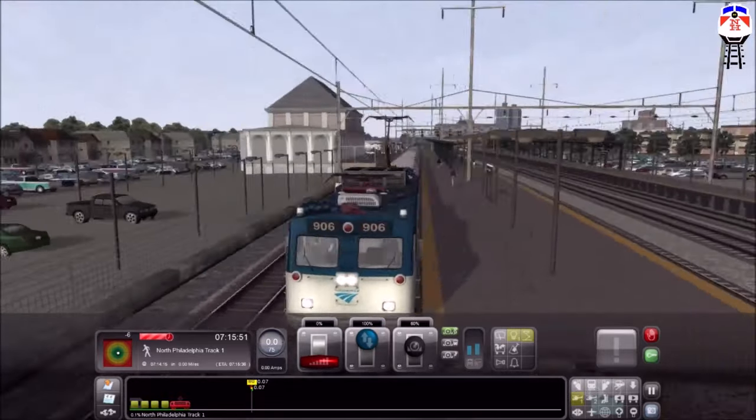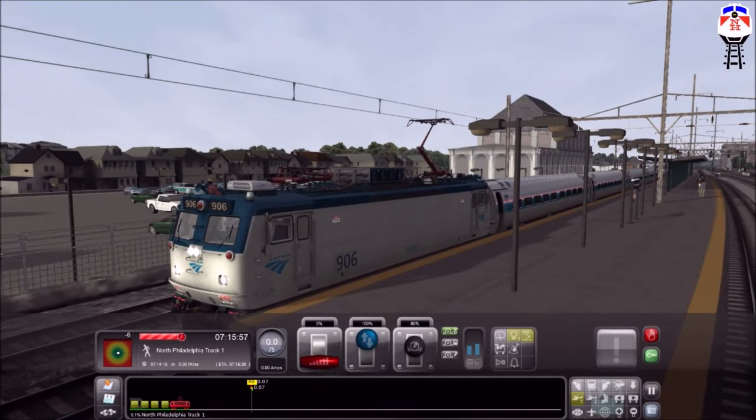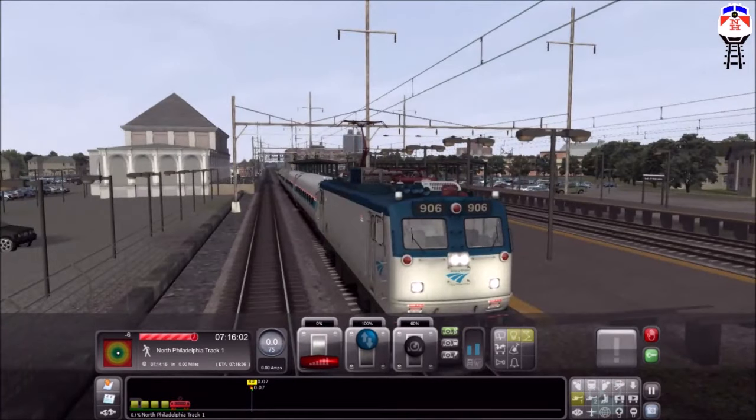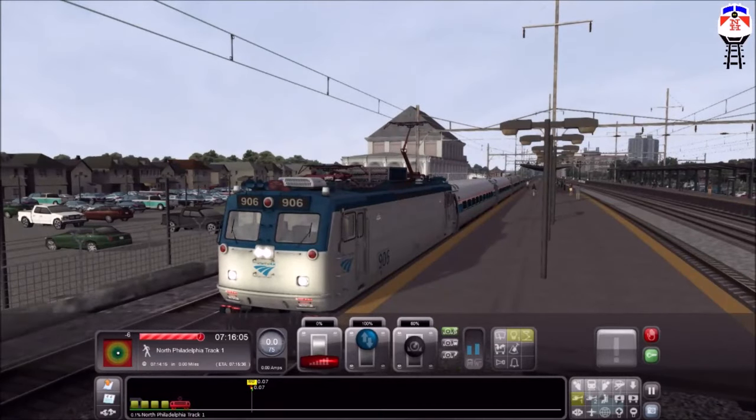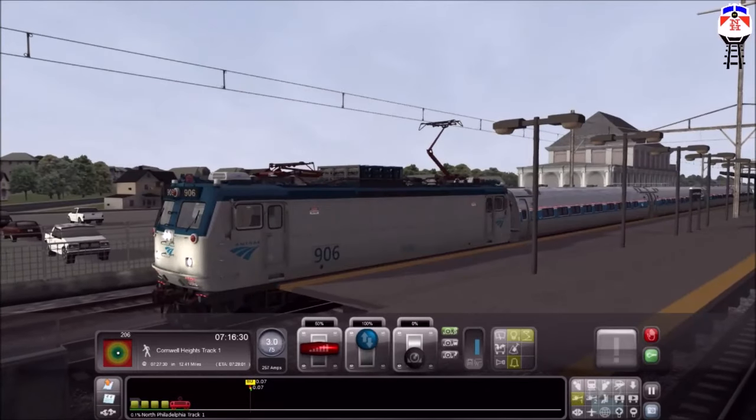North Philadelphia. I don't know how accurate this is. I've never been to... I mean, we probably stopped at North Philadelphia Station when I took the train to my home state of Rhode Island. But I don't remember what North Philadelphia would have looked like if we stopped there. And I don't know if the big Northeast trains make as many stops in between, so... Release them brakes. 50%. And away we go.